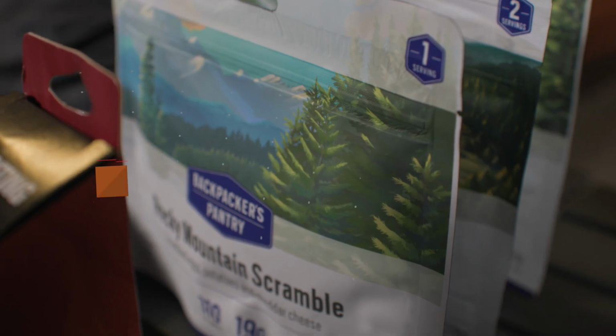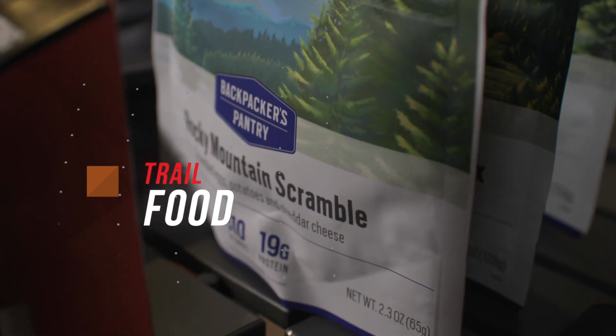These dehydrated meals from Backpacker Pantry are absolutely delicious. The mushroom stroganoff right here is my absolute favorite. If you boil some water in a Jetboil system, you can rehydrate your meal and you have plenty of calories to keep you going throughout the day.